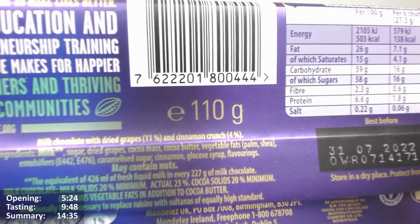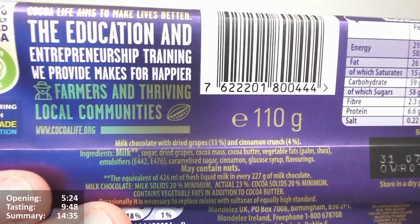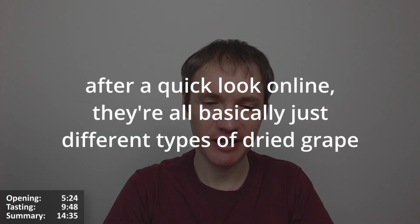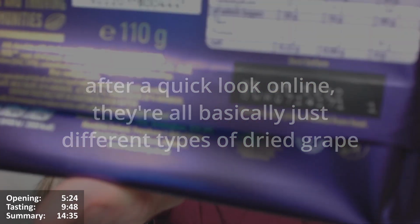Milk chocolate with dried grapes, 11%, and cinnamon crunch, 4%. Dried grapes, basically. It doesn't say whether it's sultanas, raisins, or whatever. It just says dried grapes. I think sultanas might be... is it currant? I think one of them's dried apricots. I'm not sure. I think raisins are dried grapes, and sultanas are dried grapes as well. I think currants might be dried apricots. I'm not sure, but I think there's a difference anyway. But it says dried grapes anyway.